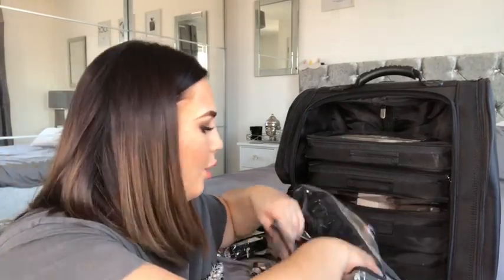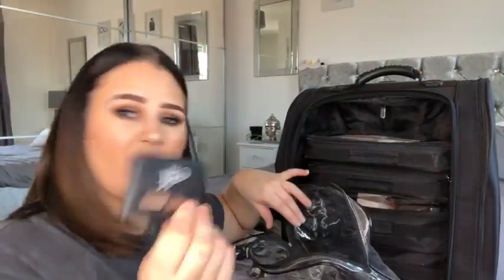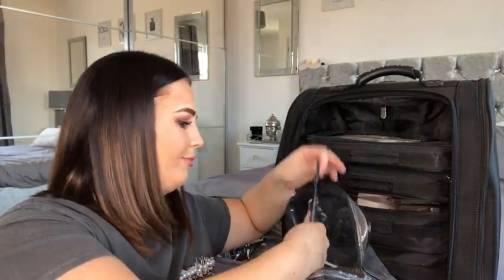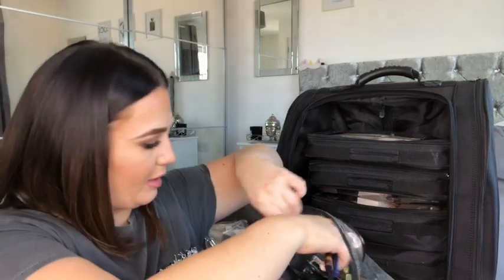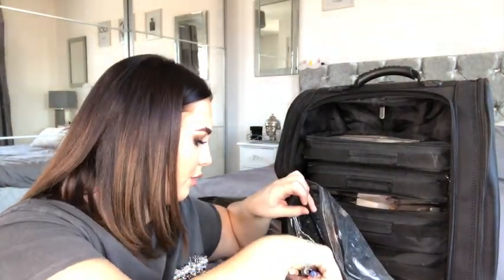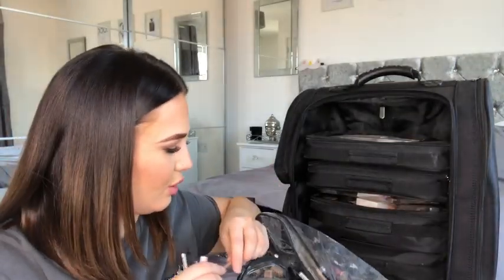What else have we got in here? I've got eyebrow, got the Control Freak eyebrow setter. I've got an e.l.f. eyebrow palette. I don't really use that much. I've got Revolution eyebrow pencil. I've got my NYX eyebrow pencil. I've got a PS Primark one, which I think I've showed in a haul before. It's just a lighter one.